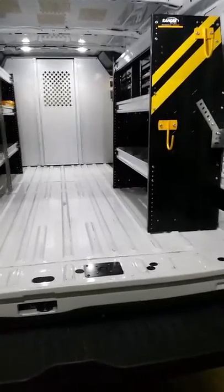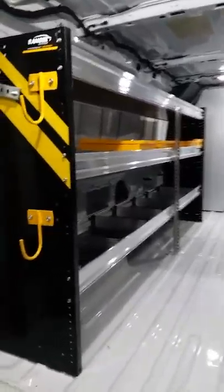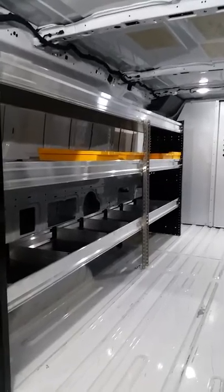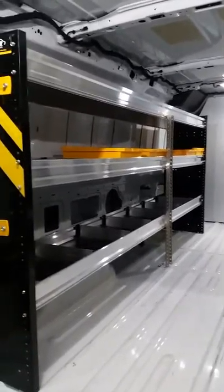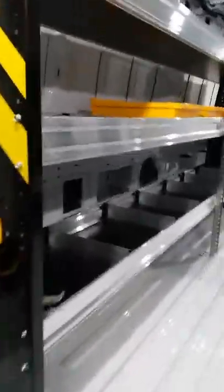It's Trucker's Warehouse. We just installed a Ranger Design rack system in a 2017 Ford Transit low roof long wheelbase. Got a 96 inch rack, two 14 inch shelves on the bottom, and then a 12 inch shelf on top.